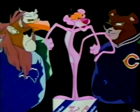Buy 10 rolls or more of Owens Corning Pink Insulation now and get your favorite NFL team jacket free.